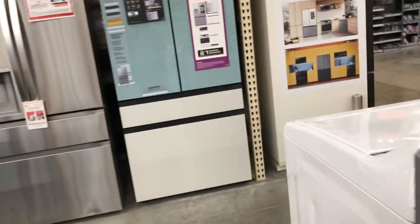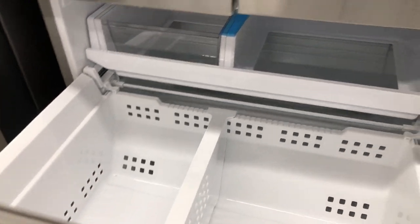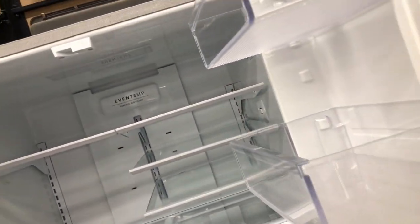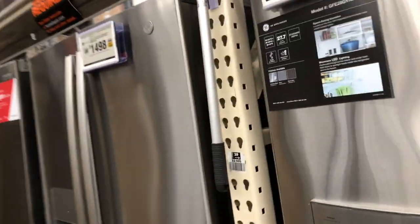So let me show y'all the refrigerators. So we were looking at refrigerators today, and look, I think this got the ice maker thing down in the bottom. But look, is that it? No. This one don't have a ice maker. So this is Frigidaire, $14.98. My mom wanted to get one with an ice maker in the inside. I didn't even know they made it. I saw it online. See, that was on the outside. Let me get in here to show y'all.